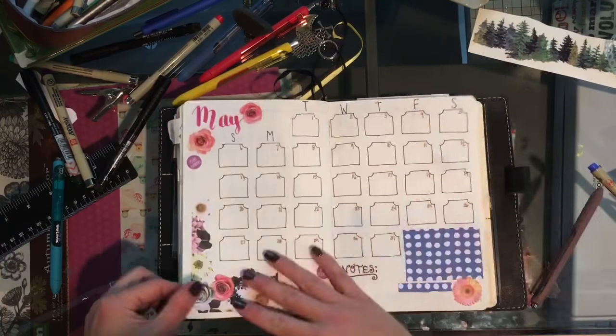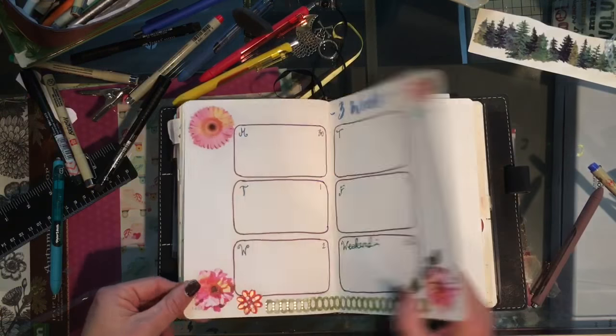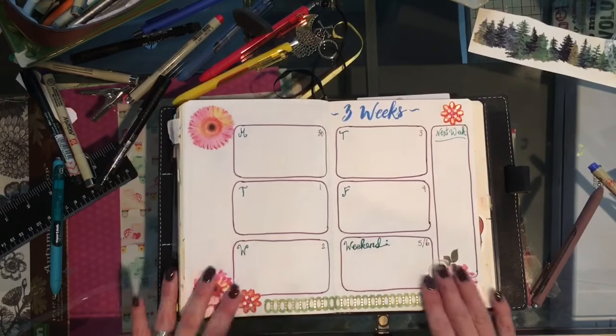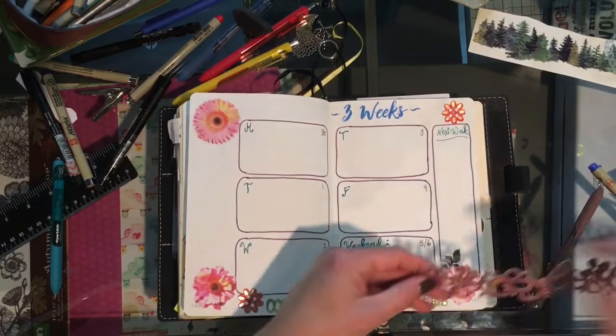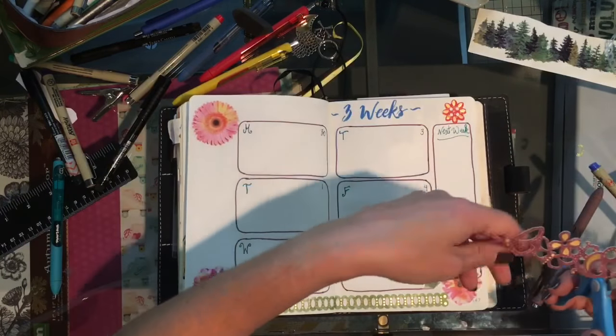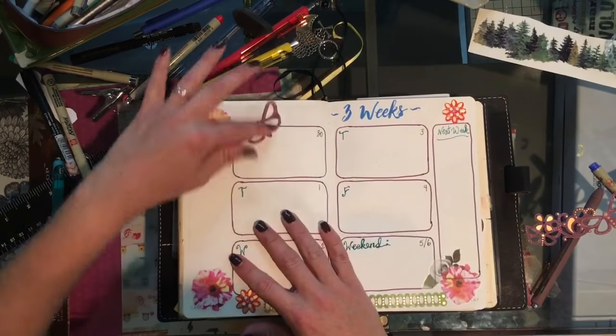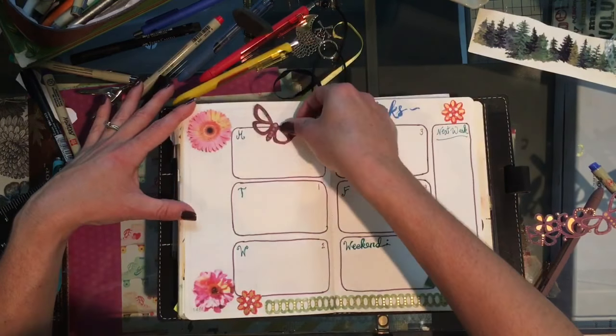So I'm just doing my final flip throughs, making sure I've got everything I need and everything I want. And I feel like something's missing from the spread. So I went back with these stickers and decided to cut out a little butterfly because I just need something right there. So yeah.